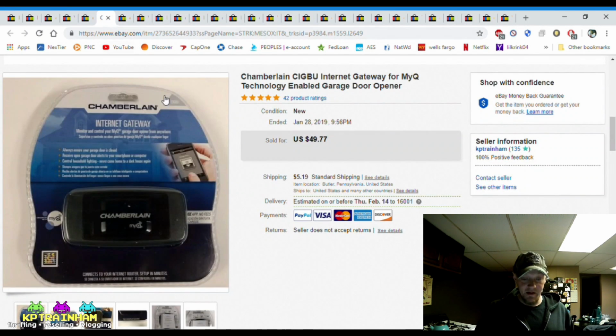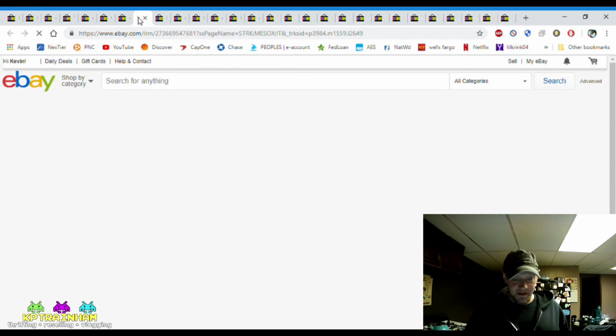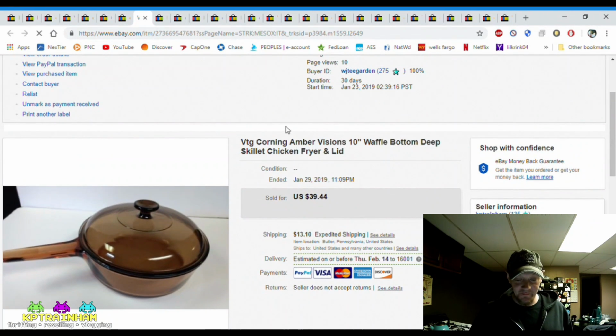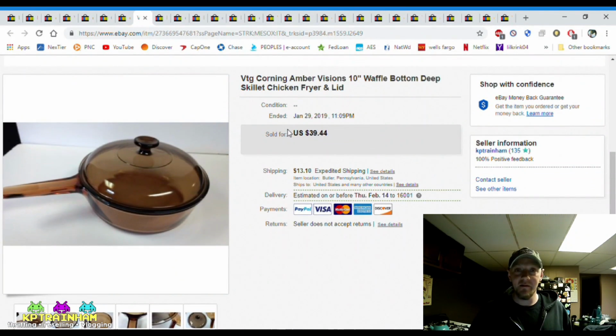Next, this Chamberlain Internet Gateway garage door thing. I have no idea what it is. It's a piece of junk I found at Goodwill. It was $2.99. I had it up for $49.77 and took a best offer of $35 plus shipping. Next, oh, we're scrolled off here. See how good I am at this still? Very professional.